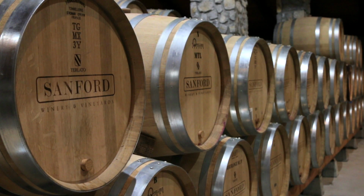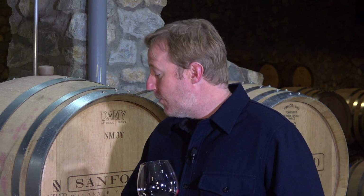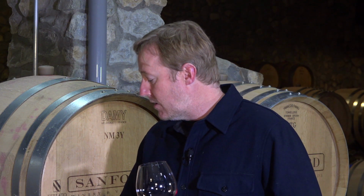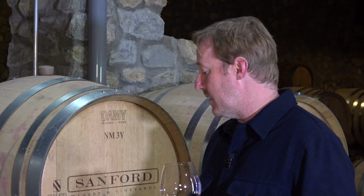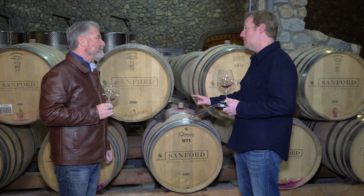Tell us a little bit about this particular barrel that the wine is in. So this barrel is one of several, but like all of our wines, Pinot Noir and Chardonnay really do well in French oak. I'm a good red-blooded American like yourself, but Pinot Noir and Chardonnay require French oak, and so this is a French oak barrel from the center of France, and this wine will sleep in this barrel for 16 months. It'll spend its whole life here.